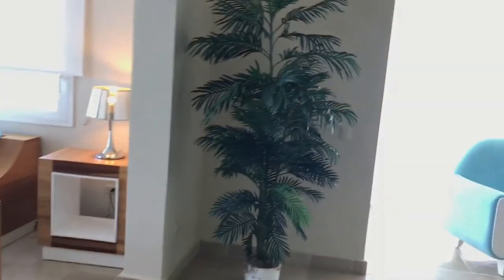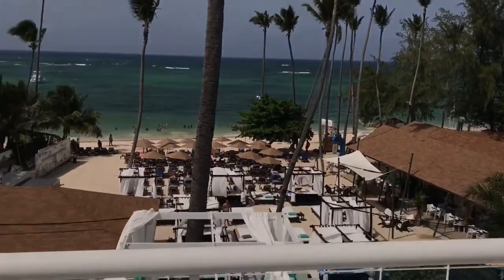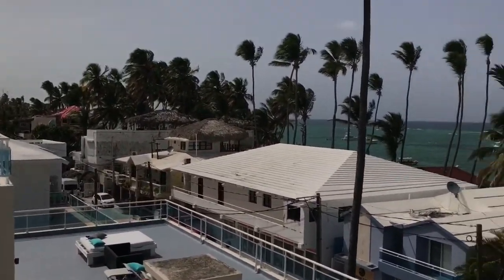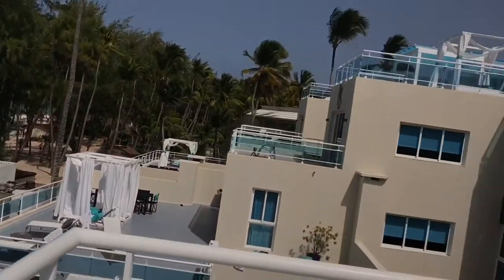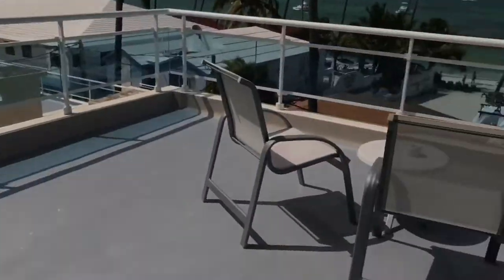And then this area is also part of the living room. So we have more chairs over here, and still the cute little holder and TV. And then our balcony is actually over here. And it's a view of the beach instead of the pool, and it's really nice. It's a really good view on the beach. And then there's just a little setup. And then back inside.